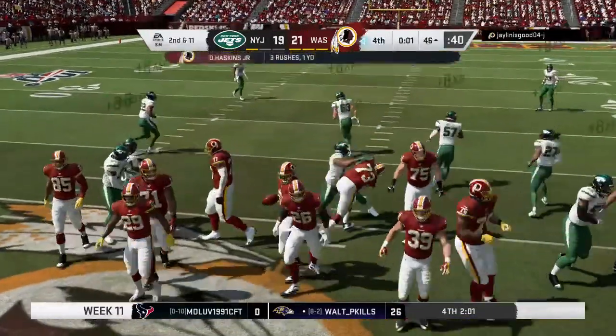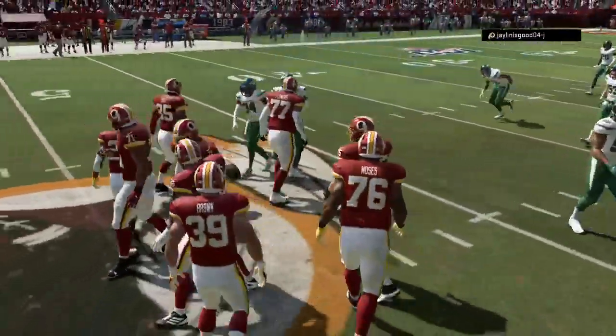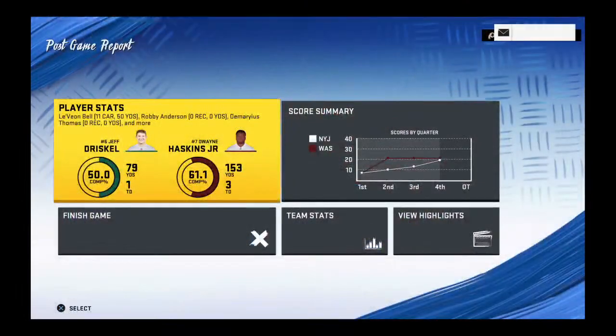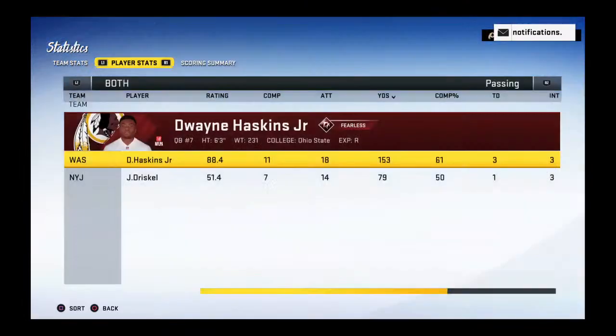The Redskins, they can smell victory now. They take a knee. So hail to the Redskins as they get the victory here. And it was a bit of a strange game.